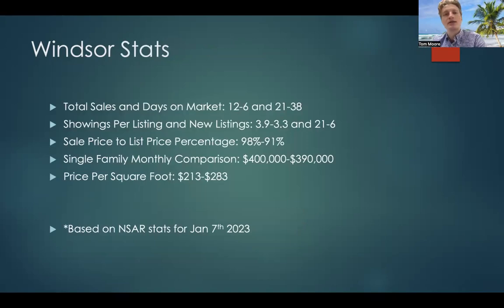Total sales was 6, days on market 38. Showings per listing was 3.3, and the new listings was 6. Sale price to list price percentage, we saw 91% even, and the single family monthly comparison was 400. It's down to 390,000. Price per square foot was 213. It's now 283.